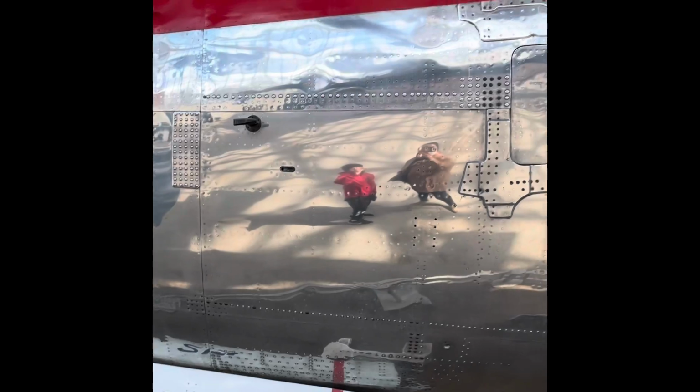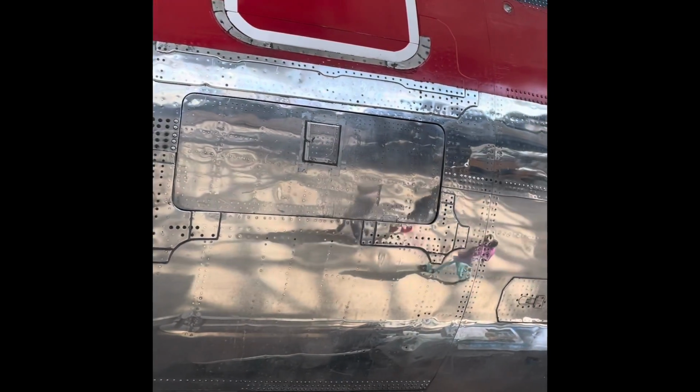See this compartment right over here that contains stairs. They would usually come down when the door was opened, or the emergency slide would come up from that hatch box.